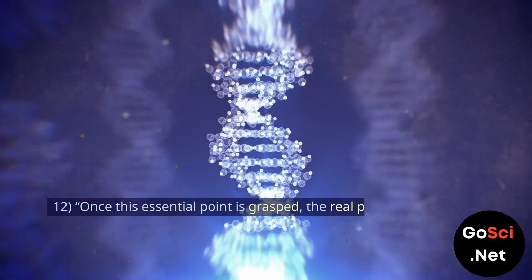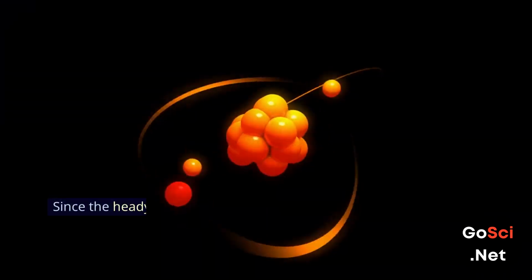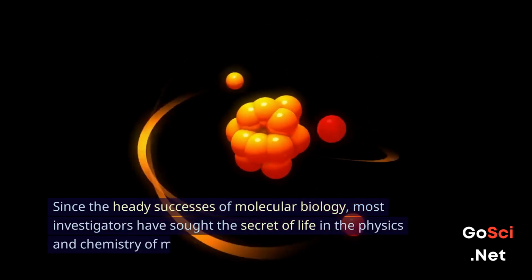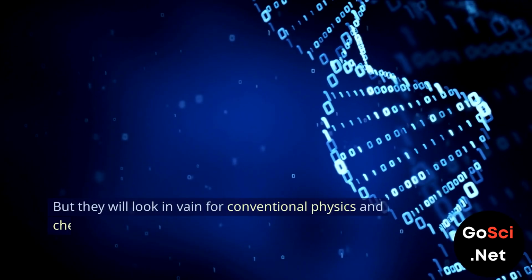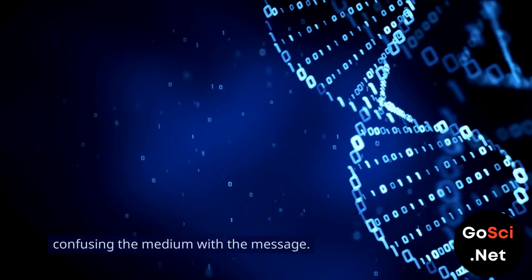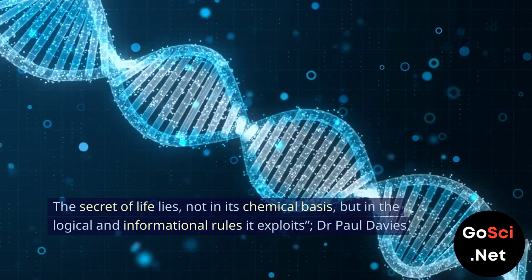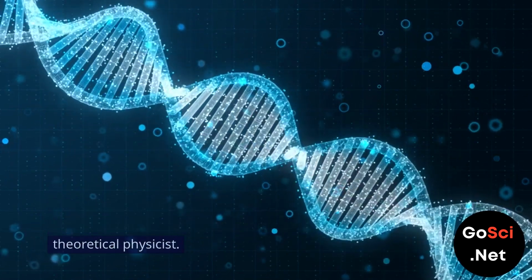12. Once this essential point is grasped, the real problem of biogenesis is clear. Since the heady successes of molecular biology, most investigators have sought the secret of life in the physics and chemistry of molecules. But they will look in vain for conventional physics and chemistry to explain life, for that is a classic case of confusing the medium with the message. The secret of life lies, not in its chemical basis, but in the logical and informational rules it exploits. Dr. Paul Davies, theoretical physicist.